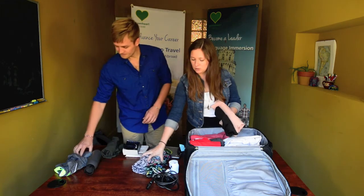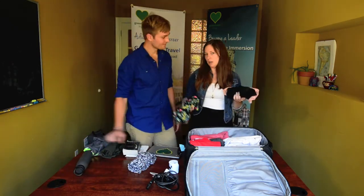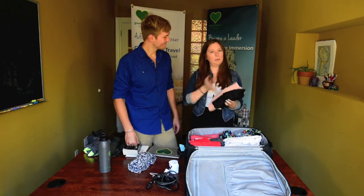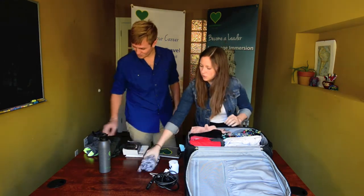And then for dresses and skirts, sort of like what I said before, usually bringing 1 or 2 dresses would be good. Plain colored would be best instead of a print. But these are a couple skirts that are plain colors. Again, you can mix and match the t-shirts, help you save some room. Another dress.